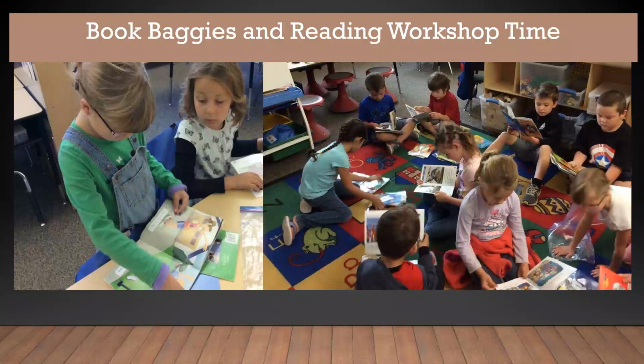And what I do is I take a baggie and put a student's name on it and put 5 books in their bag that are on their level. And I generally go down a level for these independent books. So if a student is reading on a C level, their baggie will be B.